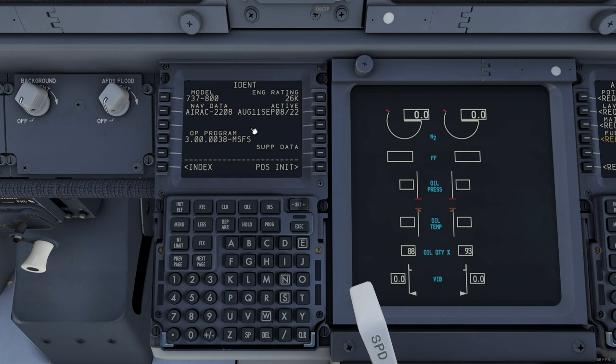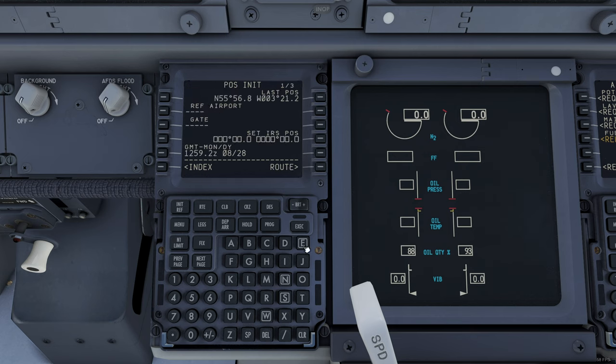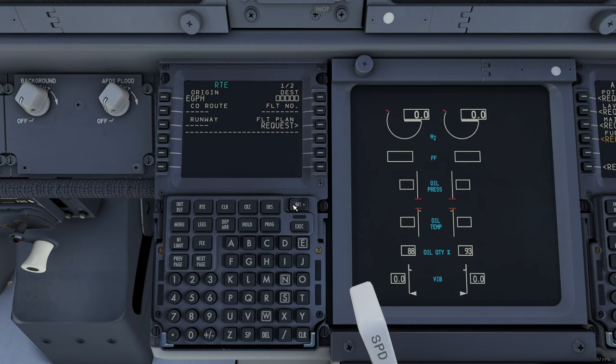737-800. Air cycle's up to date. We are at 30. Copy and paste that in there. Go to route and enter Echo Sierra Golf. Oh, route flight plan request.